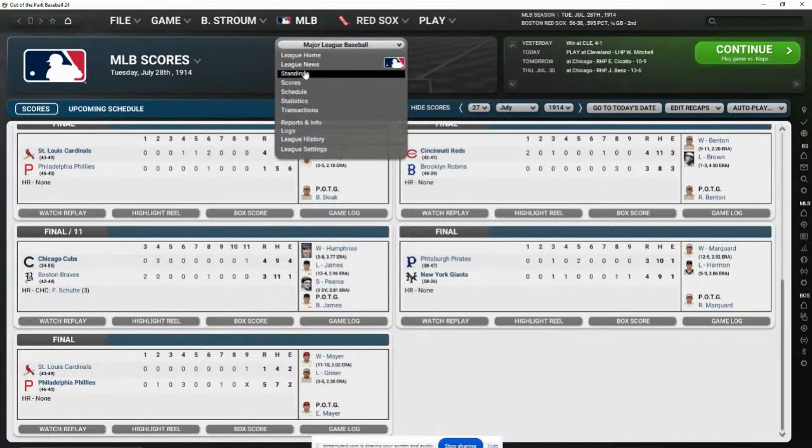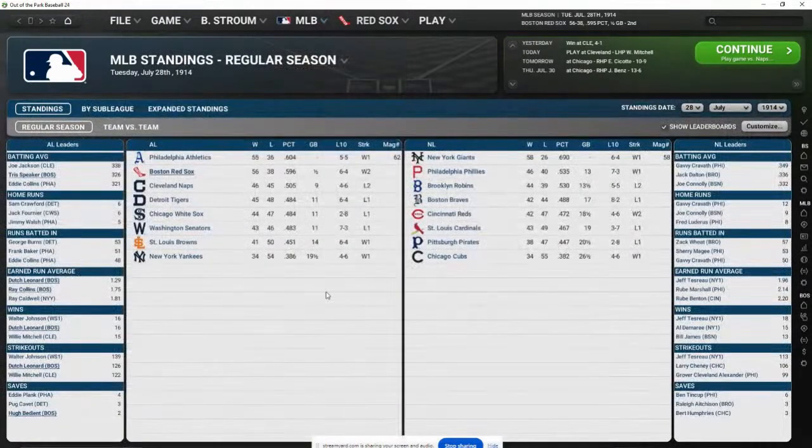And let's head over to the standings. Philly remains a half game ahead of the Red Sox, and you saw why that was so important for Philadelphia to come back and win that game. Without winning that game today, the Red Sox would be in first place by a half a game. Naps are a distant third, 9 games out.